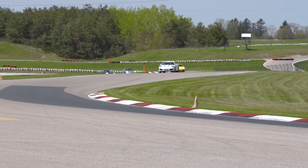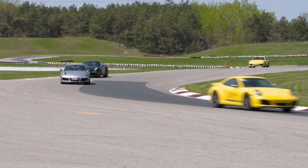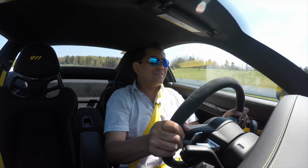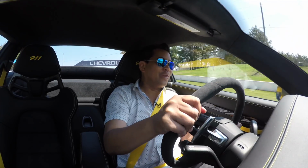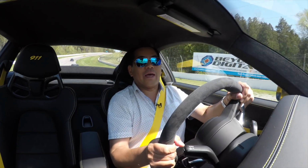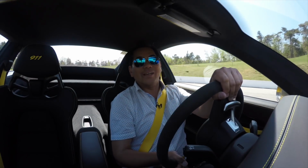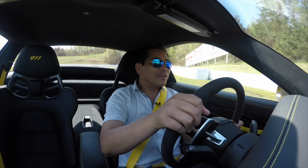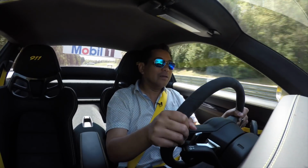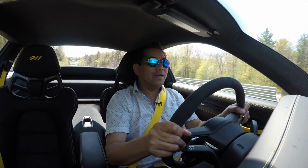I'm serious. If you are in for the pure sport and enjoyment of driving, and a tenth of a second is not going to make or break it for you, you will not be disappointed with this Carrera T. I'm curious to see what it would be like for everyday driving though with the suspension, but for the track, it's very, very livable. Up the straightaway, up the hill. We're pinned, man.